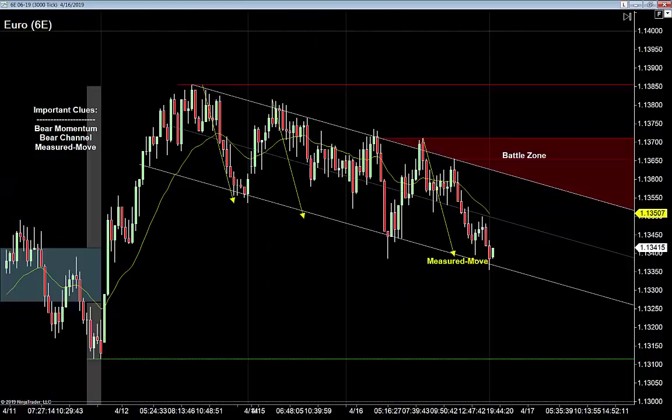All right, how about some euro here tonight? So euro is tricky. This is a tricky one on the euro. The bottom line is we are in go time right now on this euro. Flag pattern. Strong move up, right? Flag pattern.